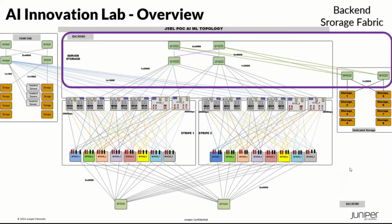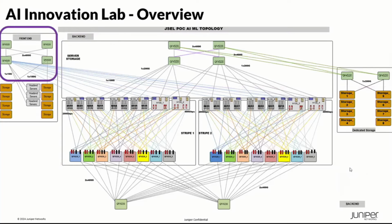That's the backend GPU fabric. Then we have the backend storage fabric. Again, it's a leaf spine design. And then we have a front-end fabric, which is also another leaf spine design that is connecting to the shared storage nodes, connecting to the Slurm. It's also connecting to the outside world for client requests to come in.